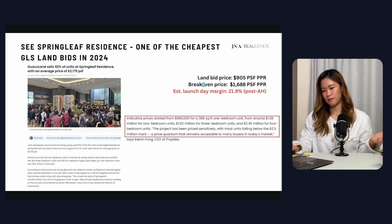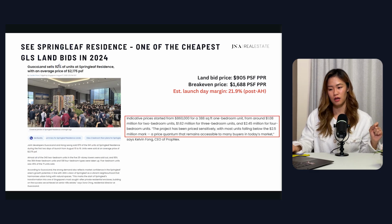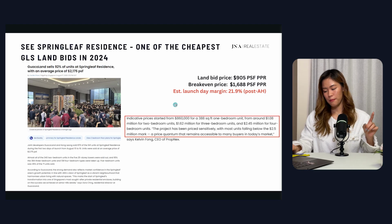The estimated launch day margin was about 21.9% and it's post-area harmonized. So I'm looking at 92% reception of its $2,175 per square foot average pricing simply on launch day. Again, the one bedroom prices were starting from $860,000, the two bedder price point was starting from $1.08 million, and the three bedder price point was starting from $1.62 million, and the four bedder extremely palatably priced as well, $2.45 million.